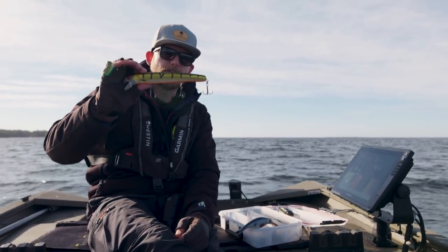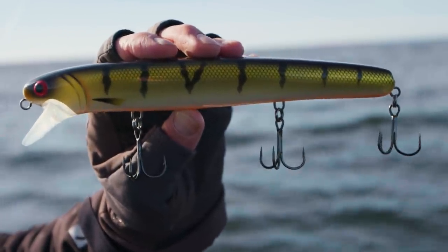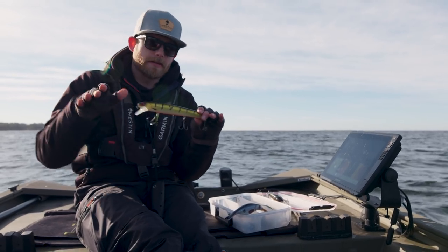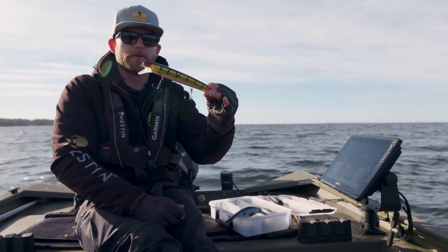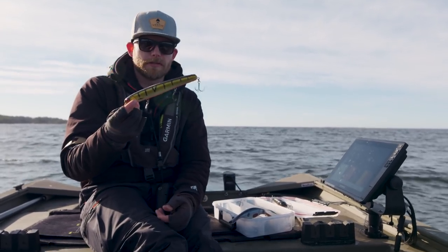Also the classic Westin Jätte. This is a lure that has been catching giant pike for many years, and this lure also has the extreme rolling action. That's something that really speaks to large pike. It's something they like about it. Westin Jätte, always a great lure. I've caught several pike on it today.